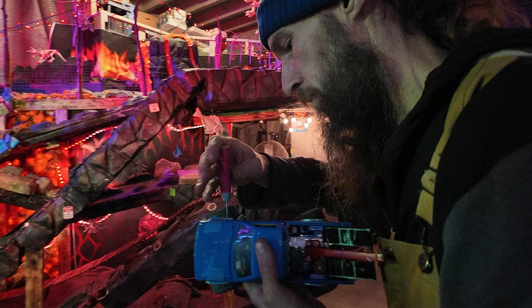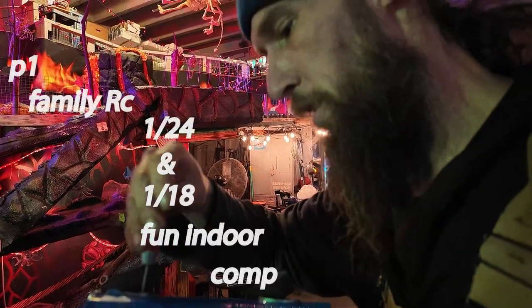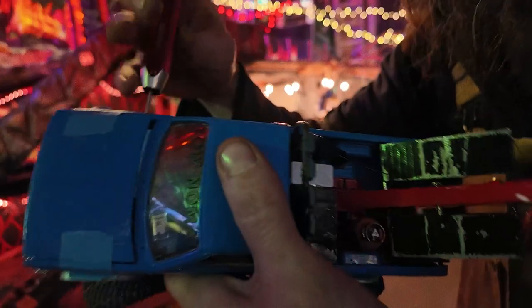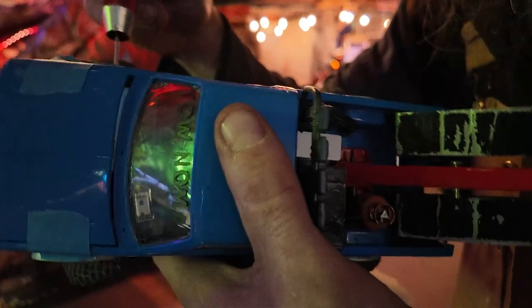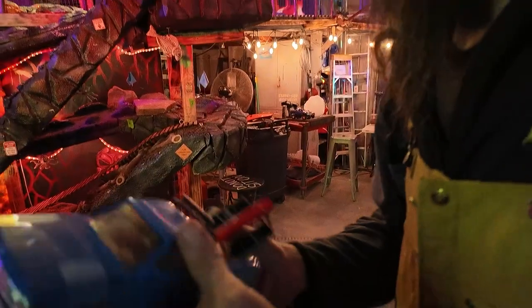Tell me about what you're doing today. What's going on here? All right. So I'm doing a little comp here at Family RC. Got my Tonoma pretty much ready. Got some scale features to it right now. I'm just actually, for the first time, permanently screwing the body to the chassis.